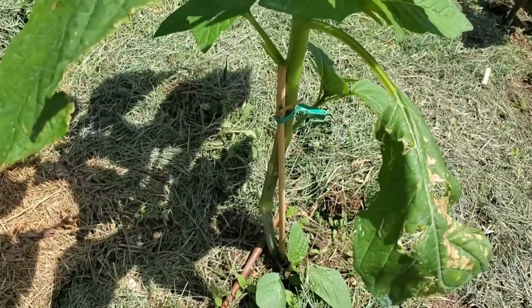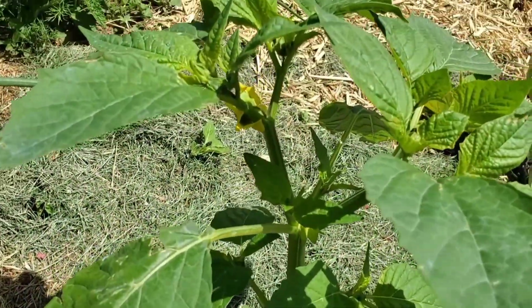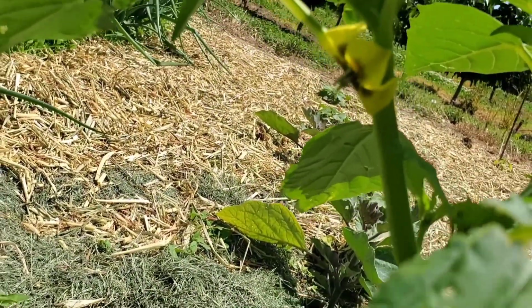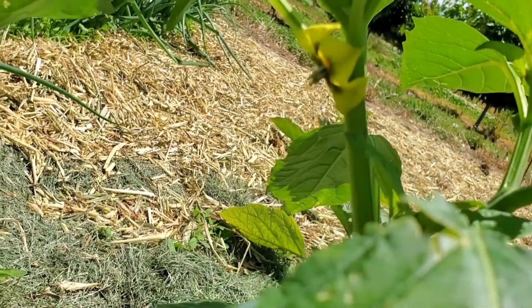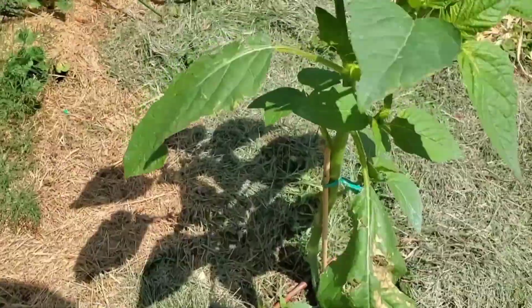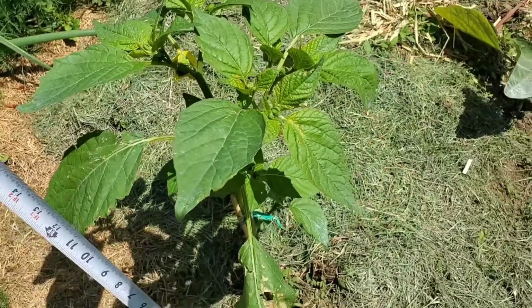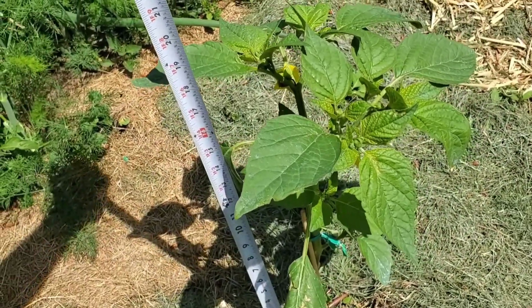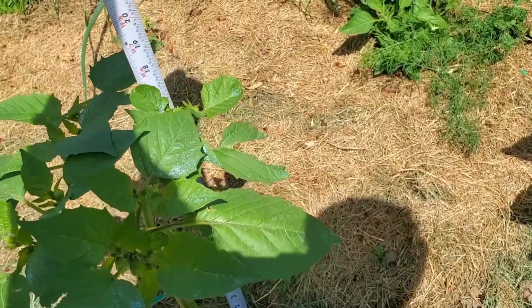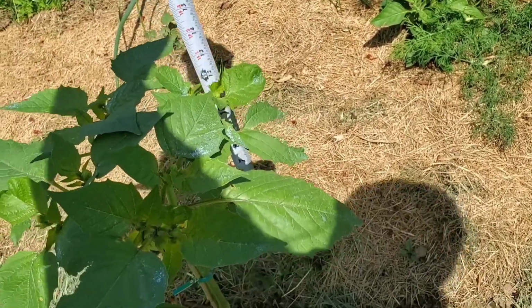Then, tomatillo. Got a really nice flower right there. Yeah, these things turn into bushes. Need to extend out the tape. 20 inches. They're really getting tall. This one is 18 inches.